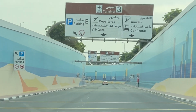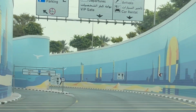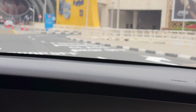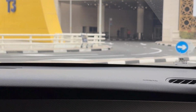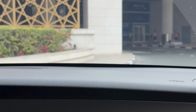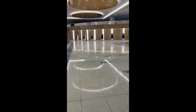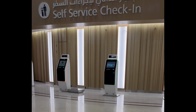We are checking in today from the business class area because I am an Emirates Skywards Gold frequent flyer. Although I'm flying economy, I enjoy this perk for now until I lose my gold, which I'm not far away from, and the process is much better than flying in the economy section. The business class section for checking in is much quieter compared to the economy class section, and it's much faster.